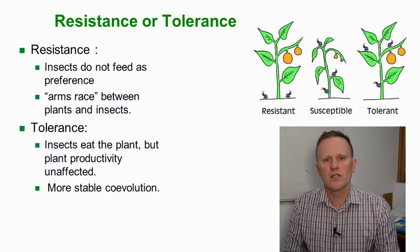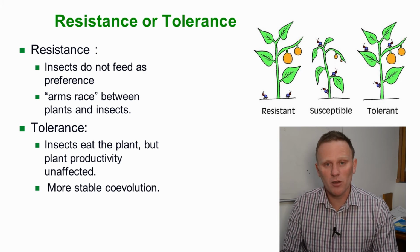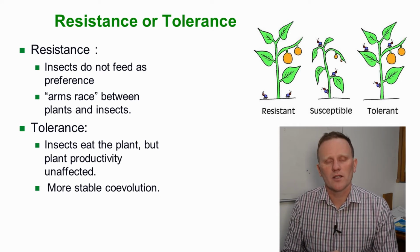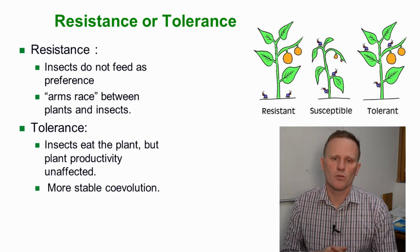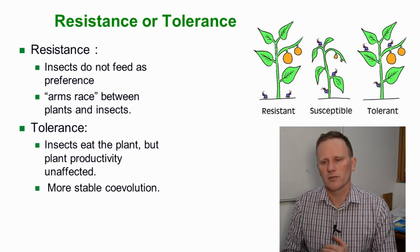But in terms of tolerance, the plant has learned to live with it. It doesn't mind having a bit of a nibble on its leaves, and it continues to be productive, put on height, put on DBH. And so those are the kind of things that we're looking for when we're trying to make breeding decisions around protecting these eucalyptus species from herbivores. So as we go on, we'll be talking about resistance and tolerance.